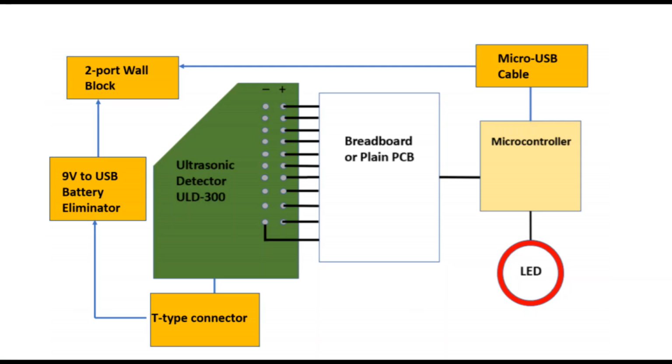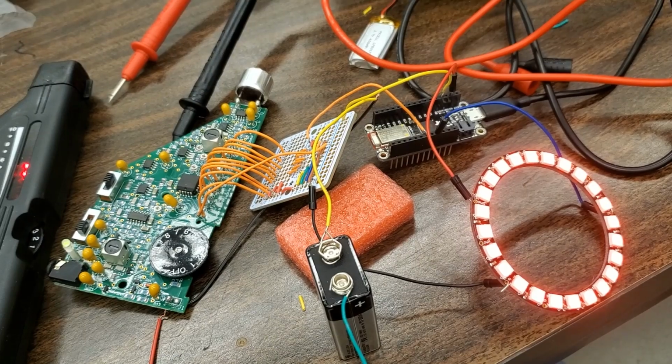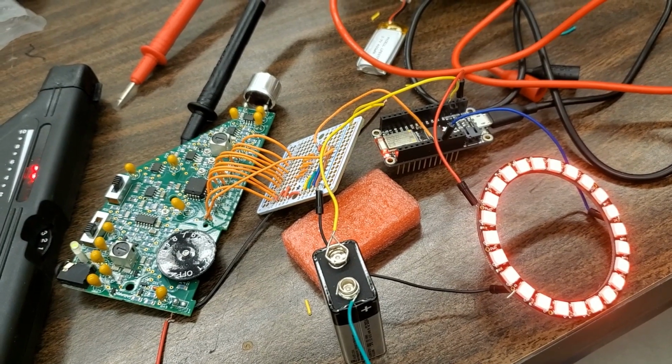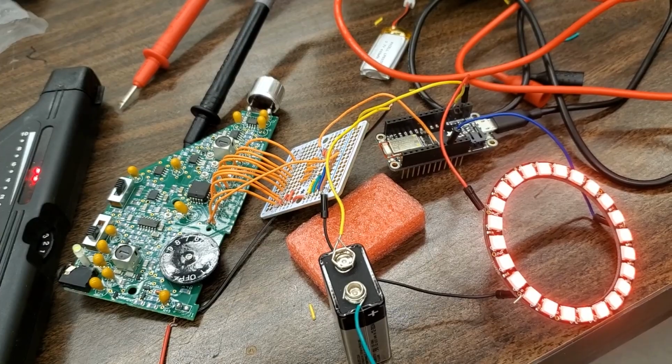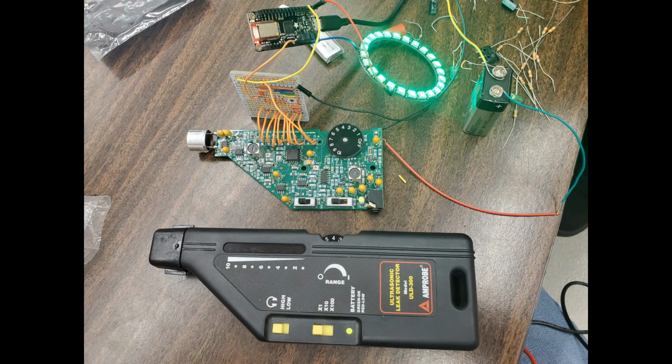Here is an electrical block diagram of the prototype. The team used a 9-volt battery eliminator and a micro USB cable for constant sources of power to the system. This is the entire electrical system together. The LEDs are red indicating a leak and green indicating no leak.